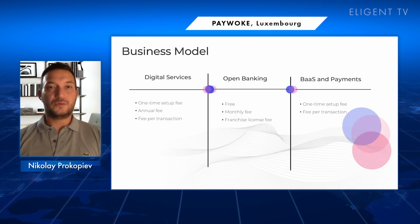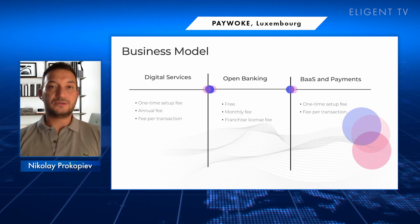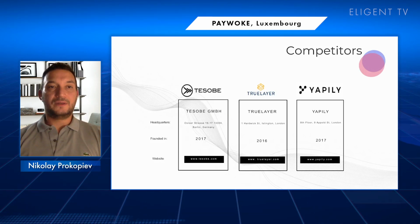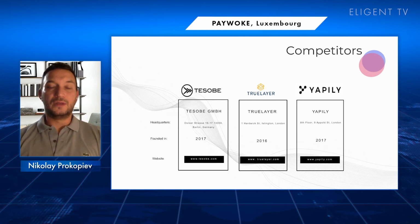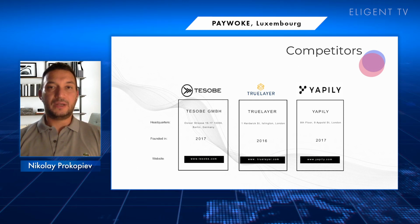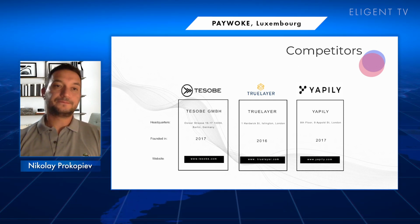Our business model is quite straightforward. It includes a one-time setup fee, an annual fee, and a fee per digital transaction, depending on the service our customers are going to use. Some of the competitors we have identified in KYC or open banking are names like Tesobet, TrueLayer, Jumio, Acuity Force-Stop, Eversign, and so on. However, all of them are offering only one or two services, while at Paywoke we are positioning to cover all those services simultaneously.